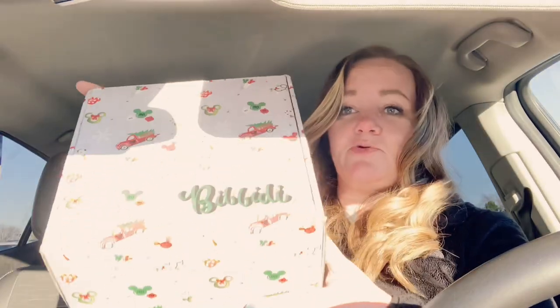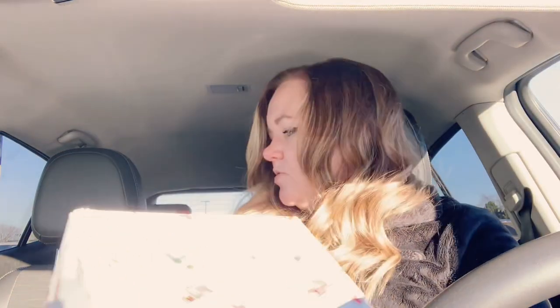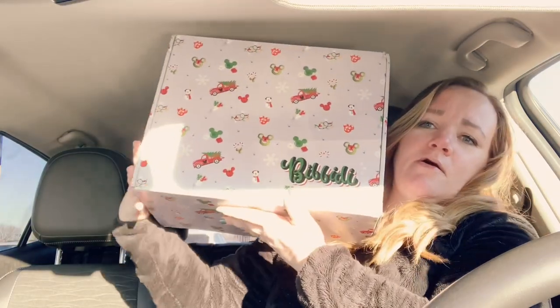So this is the mystery one, and I'm gonna go through this one last. I just don't know where to put it. But I got this one and the one I'm about to open. And guys, Bibbidi, I don't know why they're not doing the wrap anymore around here.